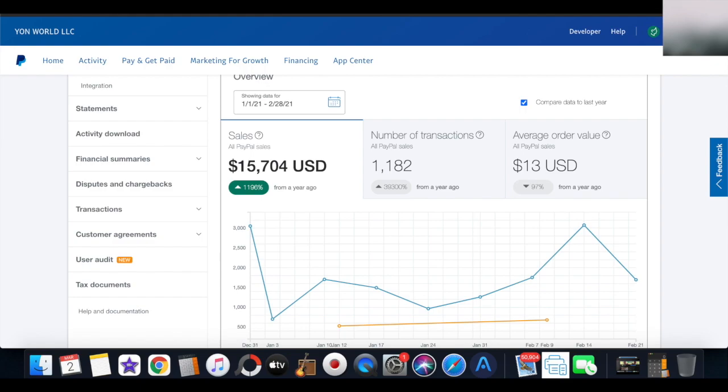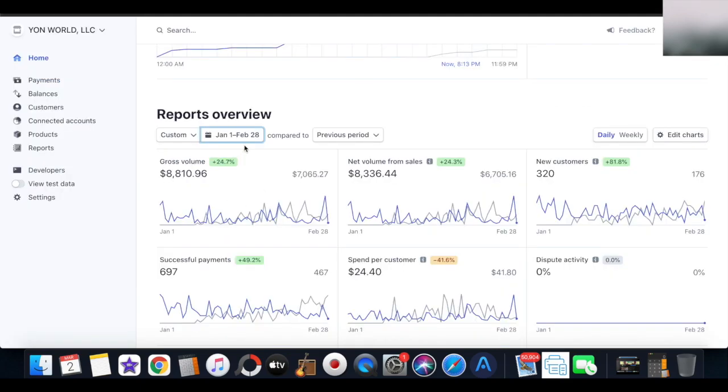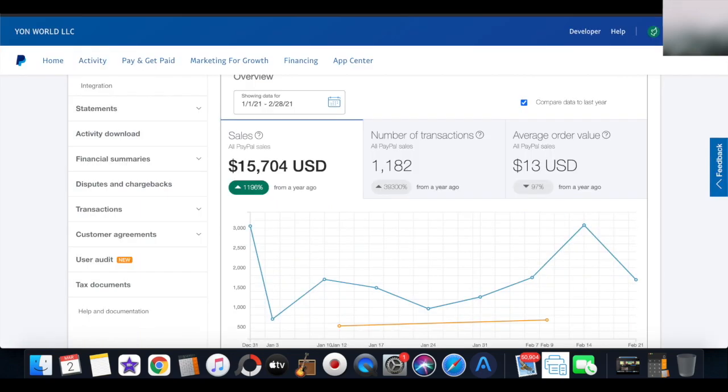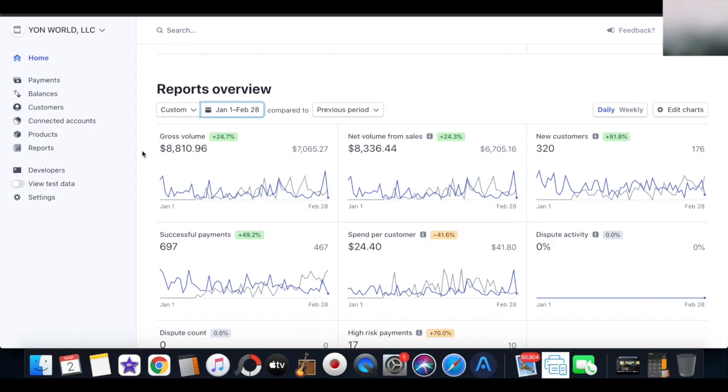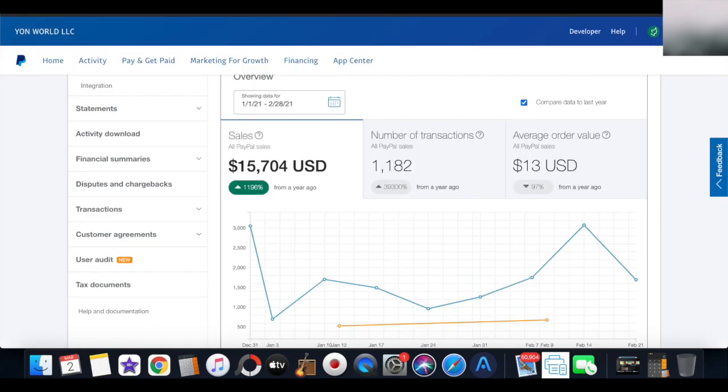On my website, I also have a Stripe payment portal, where customers could pay either through PayPal or Stripe. During that same period on Stripe, I made $8,810. That's what I grossed. So I want to teach y'all how I did this in the first 2 months.